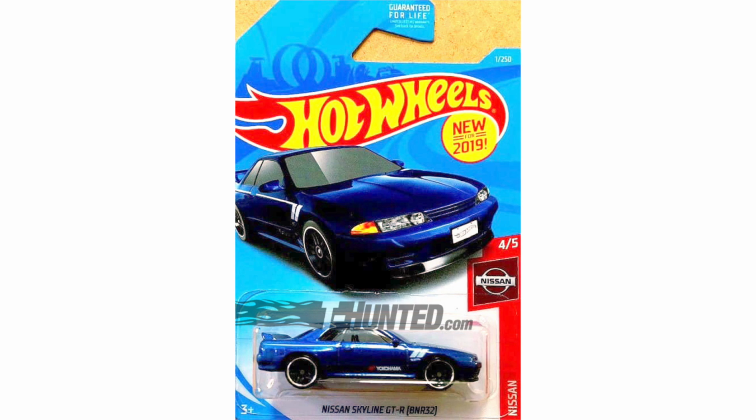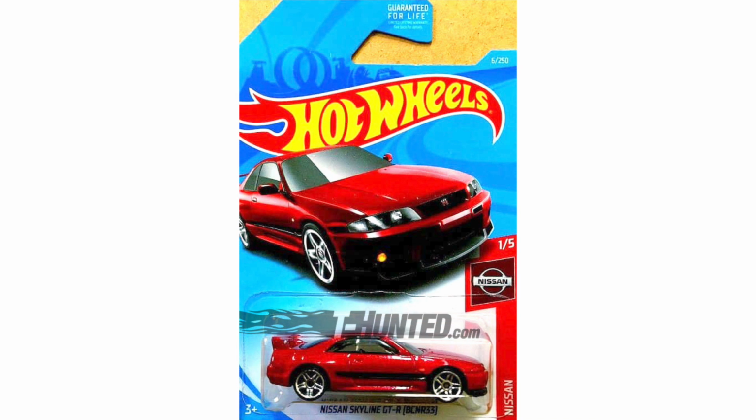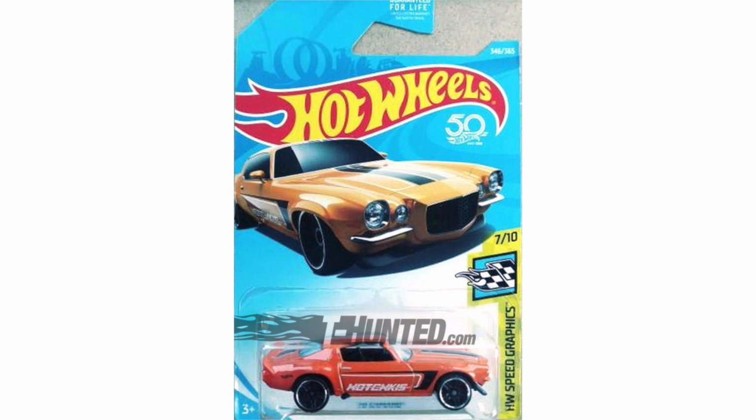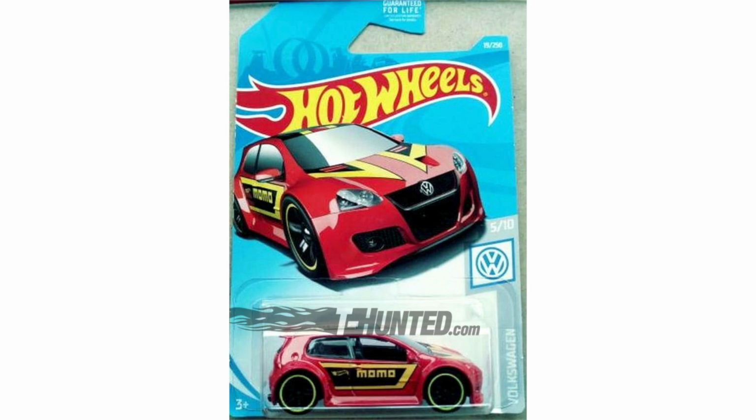New for 2019, we have the revamped casting of the Nissan Skyline GTR R32 in blue as part of the Nissan series, alongside the red Nissan Skyline GTR R33. The new HW Speed graphics cars include a white KW Custom 01 Acura Integra GSR and a Hotchkiss 1970 Camaro. Not only is there a Nissan set, but there's a Volkswagen series as well, and number 5 out of 10 is a red Momo Racing Volkswagen Golf GTI.